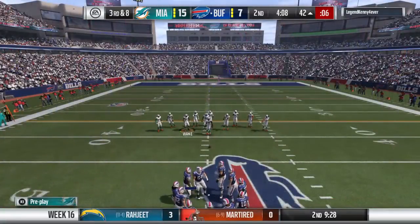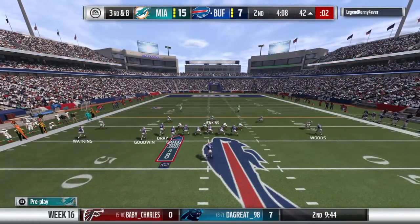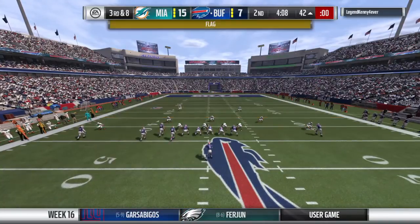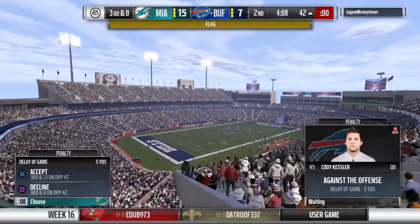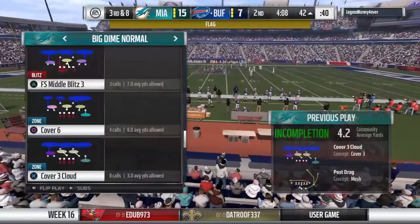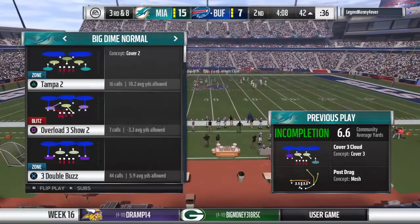And they'll need to get to the 35 if they want to keep this drive going on third down. Let's go. Not enough sense of urgency there. Play clock hits 0, 5-yard penalty. Yeah, I like your point there. Not enough sense of urgency. People walking up to the line of scrimmage, you've got to get up there and get set and be ready to go.